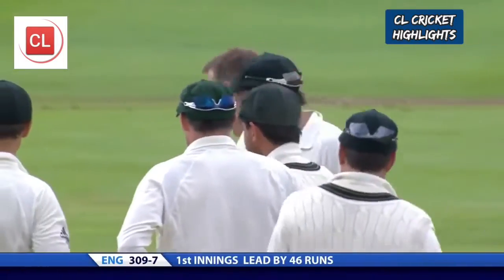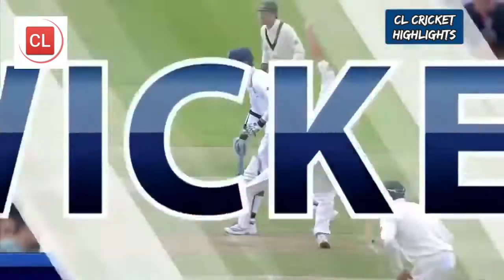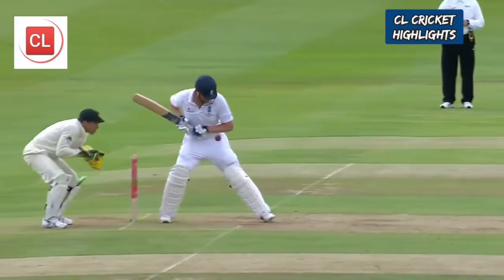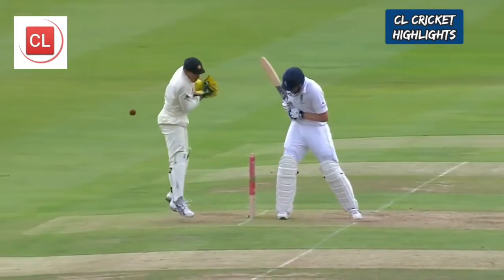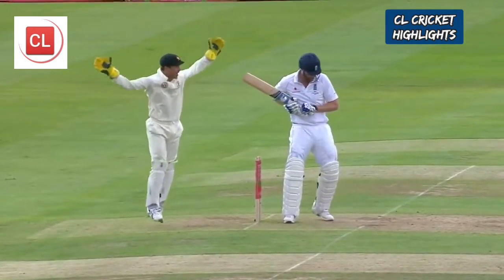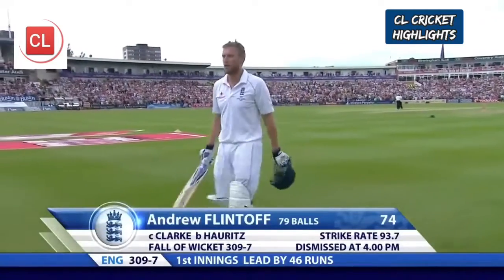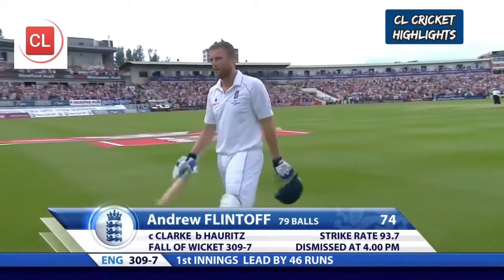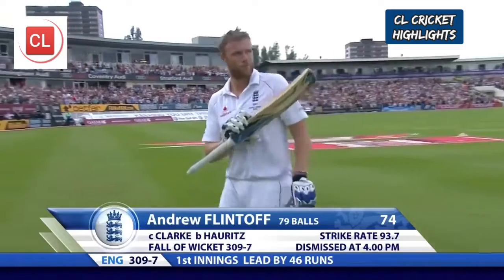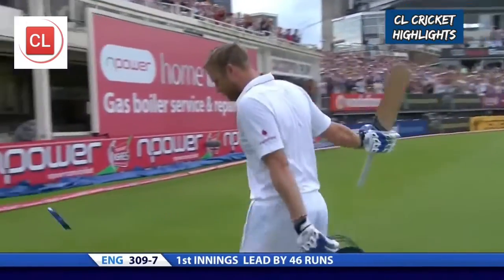And Graham Swann will be watching this closely. Spins out of the rough. Flintoff leaving it, goes off the glove. And Clarke is aware at slip that it has gone off the glove. And that's good bowling from Hauritz, but all of Edgbaston stand for the man who loves playing and batting at this ground. Flintoff, he's gone for 74. England 309 for 7.